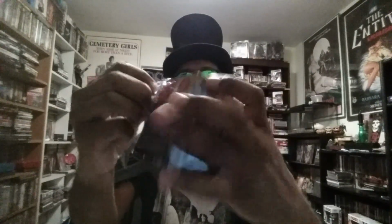Alright, so, horror blind box number 2. Let's check it out. Come on, Jason. Come on. Whoa, this one's got some heavy glue on it. There we go. And again with the black body bag. Let's see who it is. Oh, nice! A double whammy. I don't have Slimer. I got Slimer.